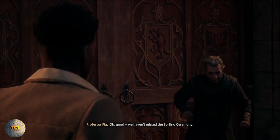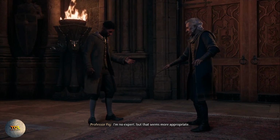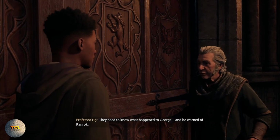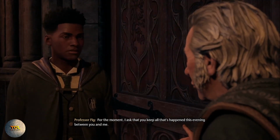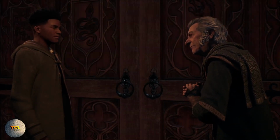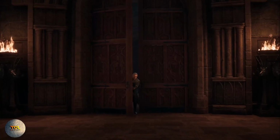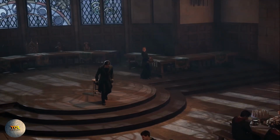Oh, good. We haven't missed the sorting ceremony. I'm no expert, but that seems more appropriate. Now, I need to study this locket as soon as I can, but first I must contact the Ministry. They need to know what happened to George and be warned of Ranrock. For the moment, I ask that you keep all that's happened this evening between you and me. Of course, sir. Thank you. Ready for the sorting ceremony? That didn't look suspicious at all.